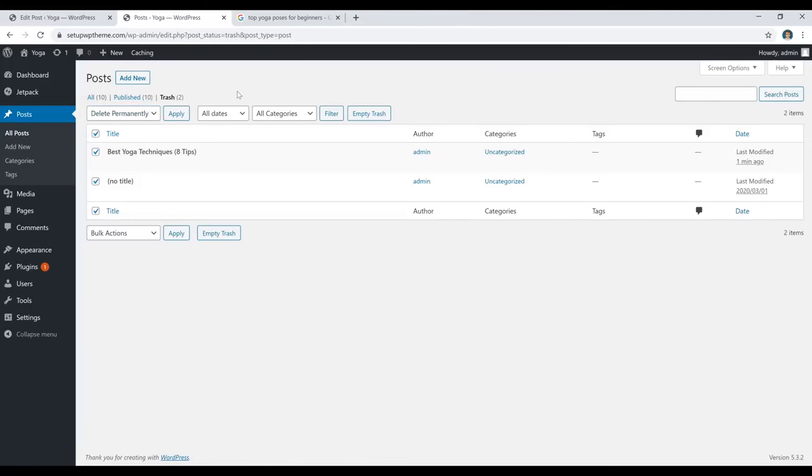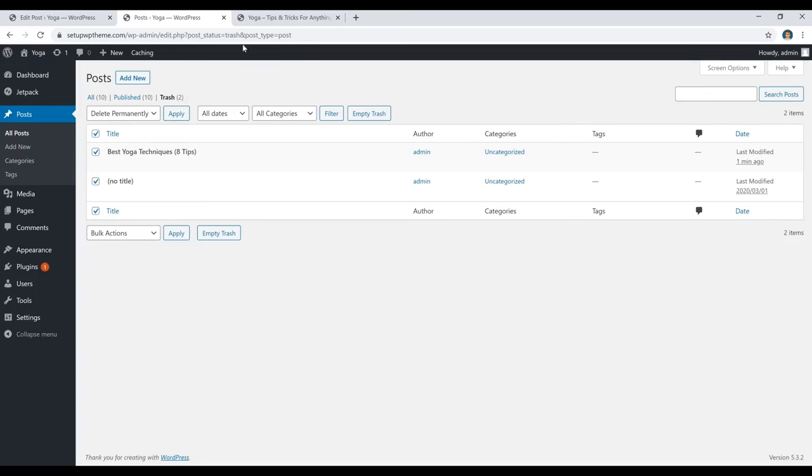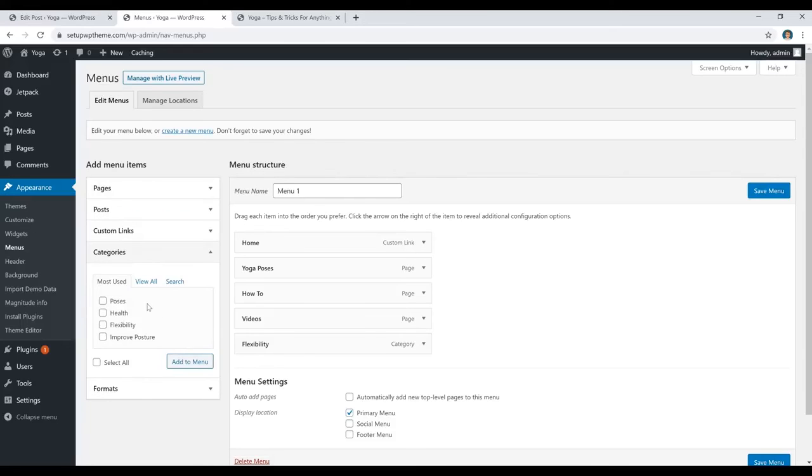Okay, and that's basically everything you're going to need to know as far as making a post goes. So now I'm going to show you how to set up the menu section right here. So we're just going to go back to the dashboard here. Then we're going to come over to Appearance, and then we're going to click on Menus. And now what we're going to do is we're going to go and take some of those categories that we made, and we're going to put them on our top menu of our website.